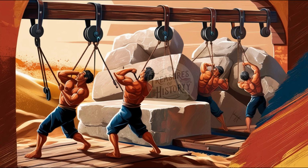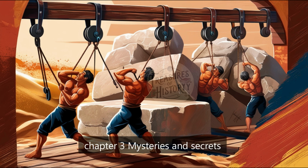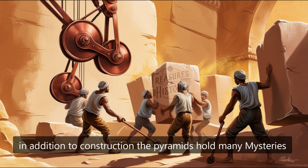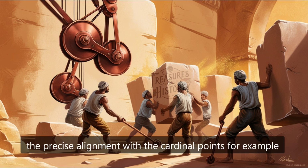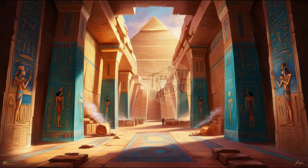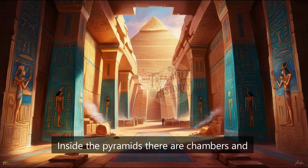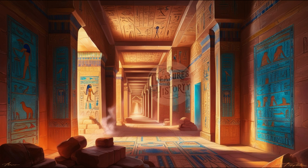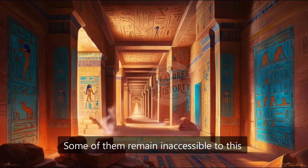scientific community. Chapter 3: Mysteries and Secrets. In addition to construction, the pyramids hold many mysteries. The precise alignment with the cardinal points, for example, demonstrates advanced knowledge of astronomy. Inside the pyramids, there are chambers and passages that have not yet been fully explored. Some of them remain inaccessible to this day.